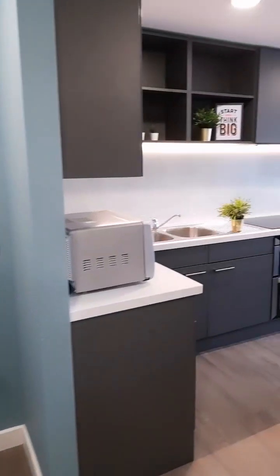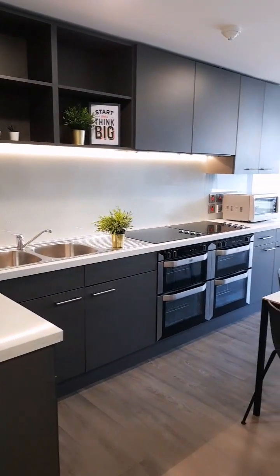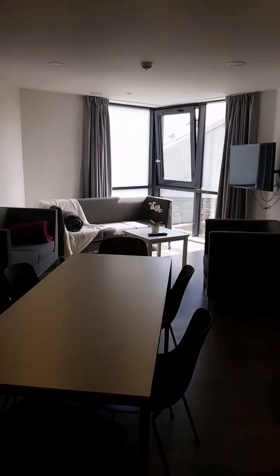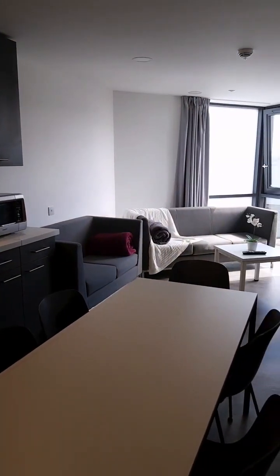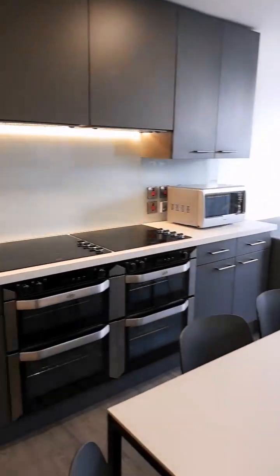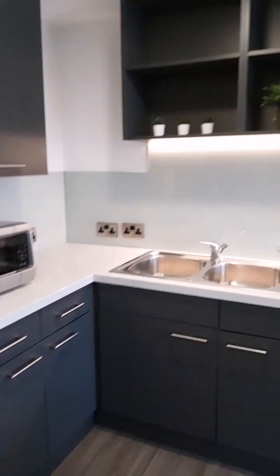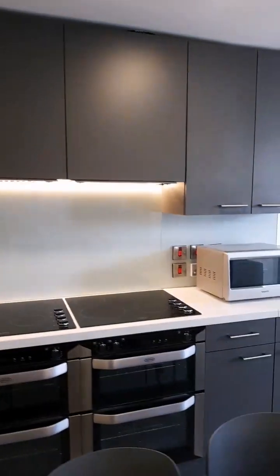This is the kitchen living space. The kitchen living spaces are proportionate to the number of rooms. So this is a 6-bed apartment, so there's enough here for 6 people. Plenty of storage, 2 fridges, 2 cookers, 2 microwaves. We have some 8-bedroom apartments, and those kitchens are slightly bigger. And then we have 4-bedroom apartments, and those kitchen areas are slightly smaller.